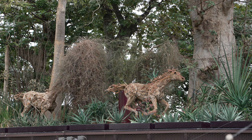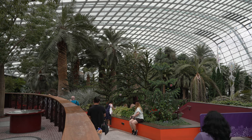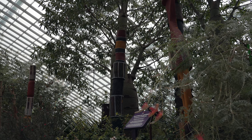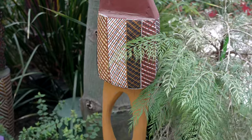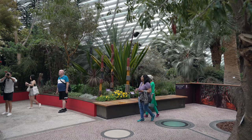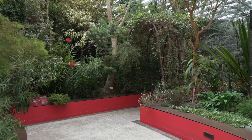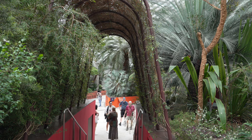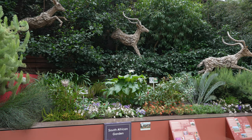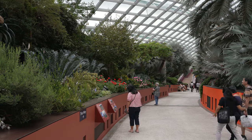So each garden has a collection of the plants that would be seen in that area or country, and also there is quite often a sculpture that represents something that one would associate with that area. Flower Dome is 1.2 hectares and is listed in the Guinness Book of Records as being the largest greenhouse in the world.